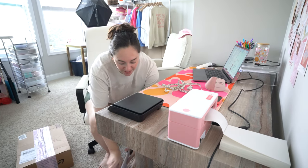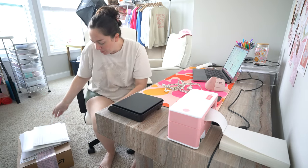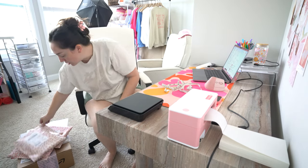But that is all the packages. We have officially gotten all the labels on them. I'm gonna make my little pile over here and probably take a little picture for Instagram. Then we'll have to go to the post office later.